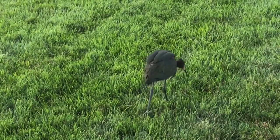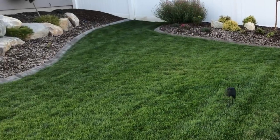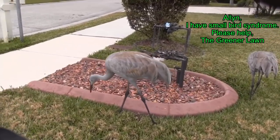That's just really dark grass, bro. You're not gonna find fish in there. Look, the greener lawn. What you looking for? What are you finding, bro?